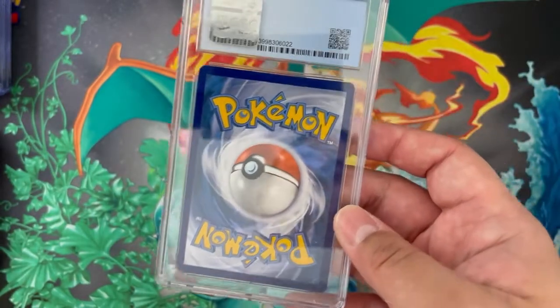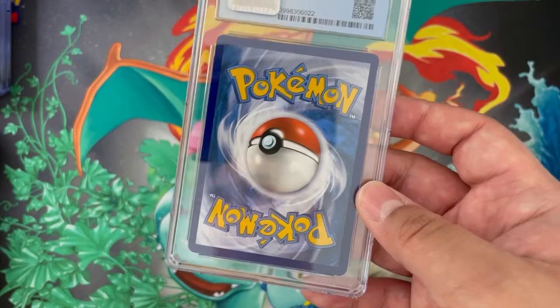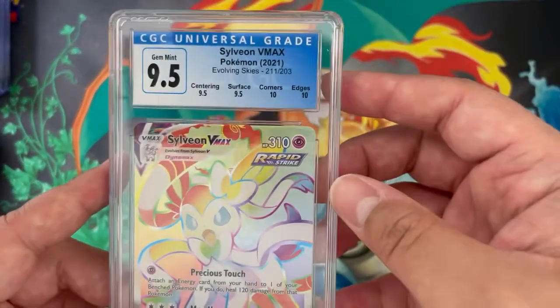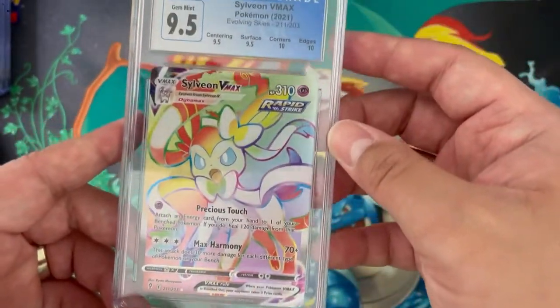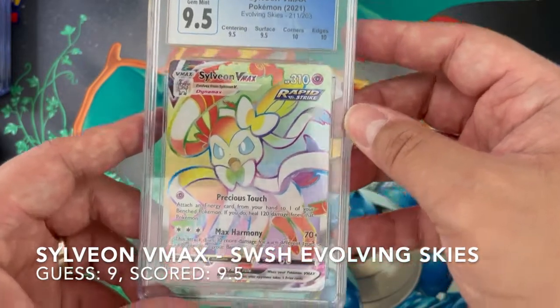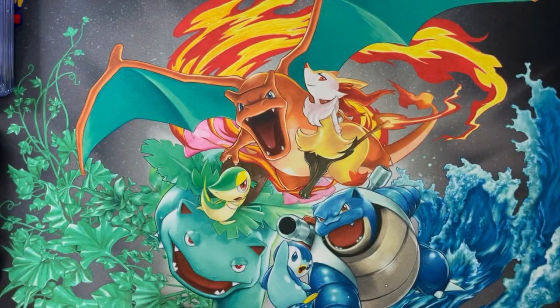Next up is going to be the Sylveon VMAX Rainbow Rare, and we thought this would be a 9, and it is actually a 9.5. Dude, you're getting nothing but 9.5s. You're killing it. 2 9.5 subgrades and 2 10s. We did something right, man. We did something right. So that's amazing.